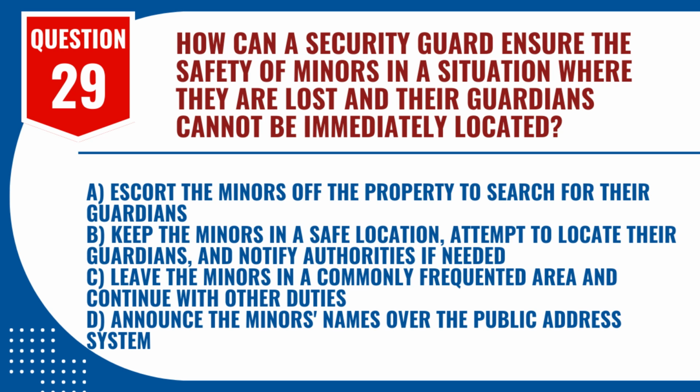Question 29. How can a security guard ensure the safety of minors in a situation where they are lost and their guardians cannot be immediately located? A. Escort the minors off the property to search for their guardians. B. Keep the minors in a safe location, attempt to locate their guardians, and notify authorities if needed.